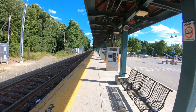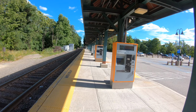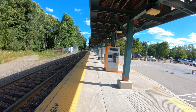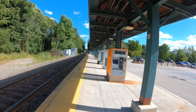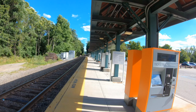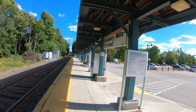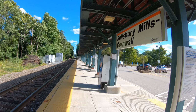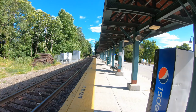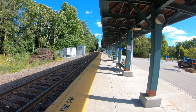So again, it has the New Jersey Transit ticket vending machines. So I guess New York State builds the stations for Metro North and New Jersey Transit operates them. Something like that. And it has a little mini high-level platform at the end to make it handicapped accessible.